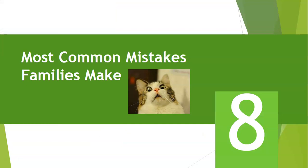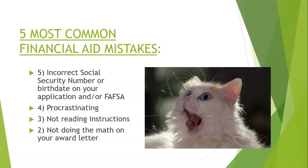Lastly, I want to get into the most common mistakes families make when they're applying for financial aid. You would not believe it. So here are the 5 most common financial aid mistakes. Number 5 is when students list the incorrect Social Security number or birth date on their admission application and/or their FAFSA. Okay, that's not good. Bring out your Social Security card and double check the number before you submit it.